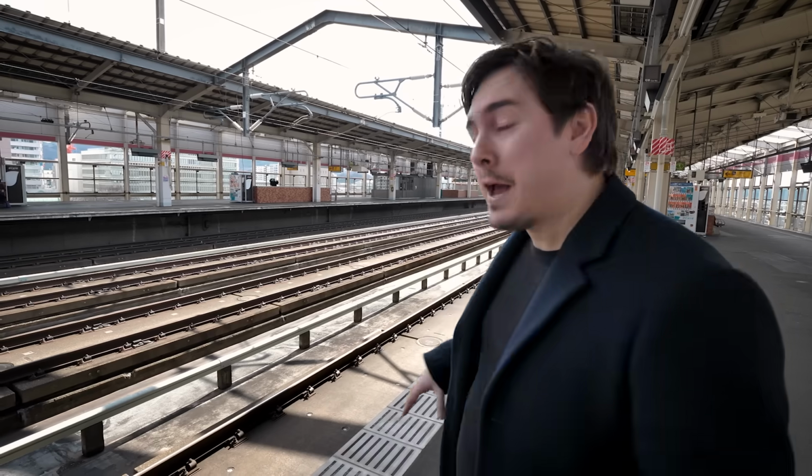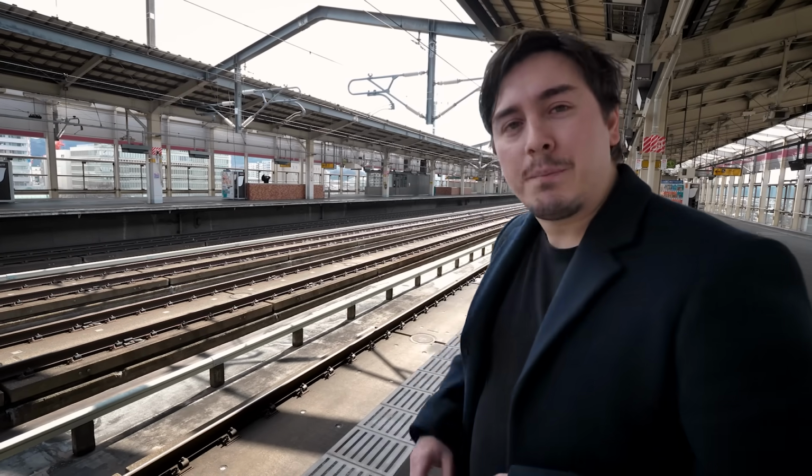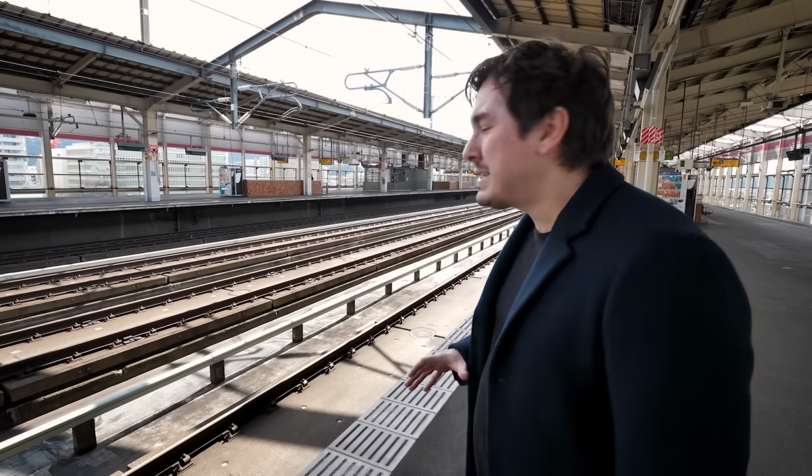But what that means is when you stand here in about 5 or 10 minutes, a bullet train is going to pass through here at 300 kilometers per hour. A 17-car bullet train passing through here, and people come up here just to watch it because it's quite a scene to behold. You can hear it rumbling in the distance like a thunderstorm, and then before you know it, it's shot right through it.